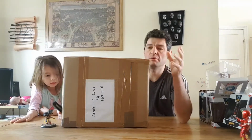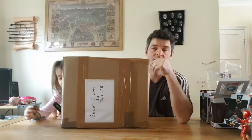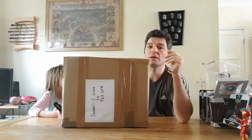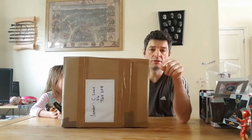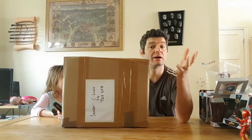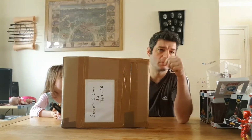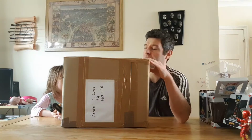So I picked two numbers. I paid £5 for two slots. And then they do a computer random generated number. They put 0 to 120, press the button, and it picks a random number. And I won. And I could pick out of 20 different figures, pick one. And I picked this one.